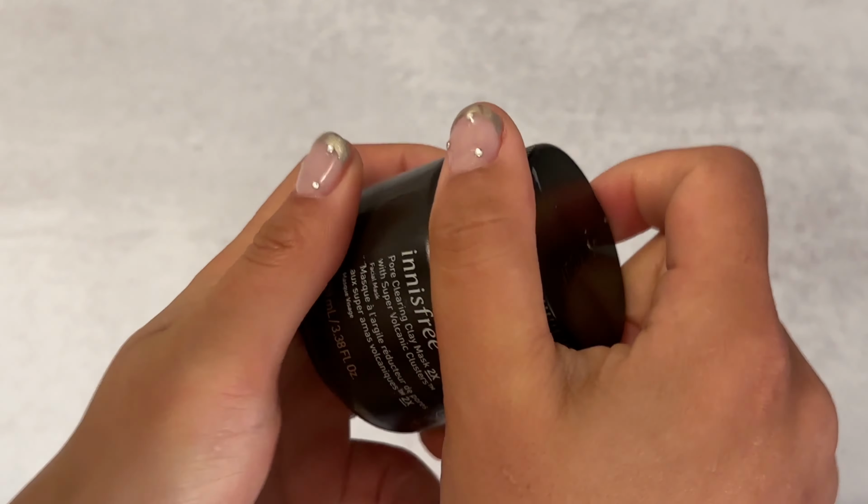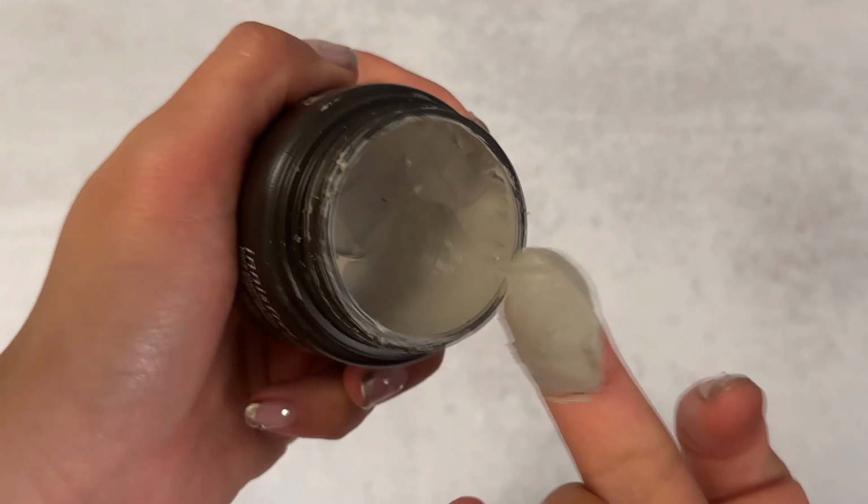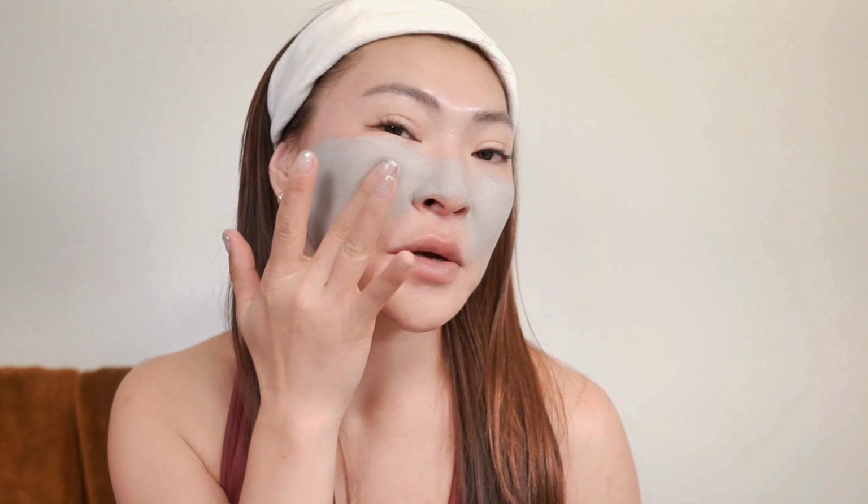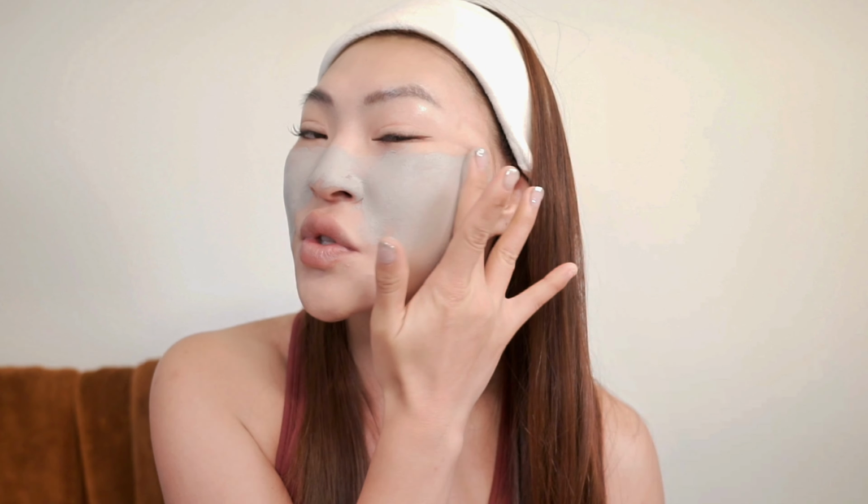I love the ISNTREE Pore Clay Mask. It's super creamy and formulated with volcanic clusters from Jeju Island in Korea. I noticed that it helped to reduce the look of my pores, and I broke out way less often when I used this product once a week. After using it, my skin feels so soft and so smooth, and it doesn't feel stripped or irritated.